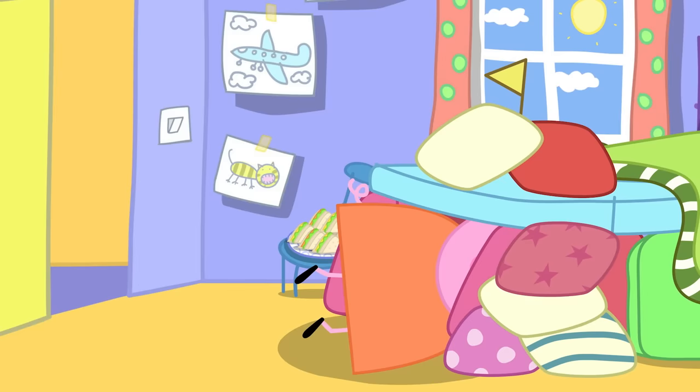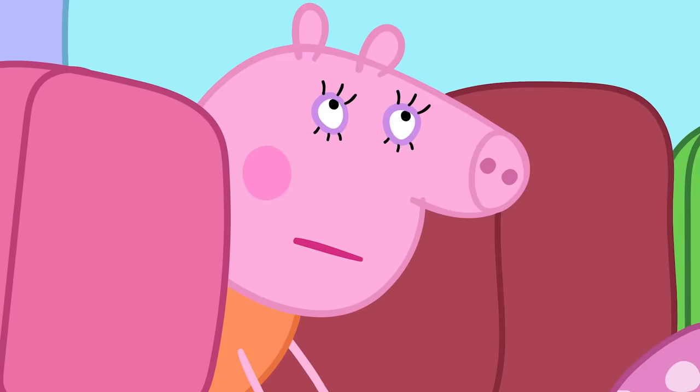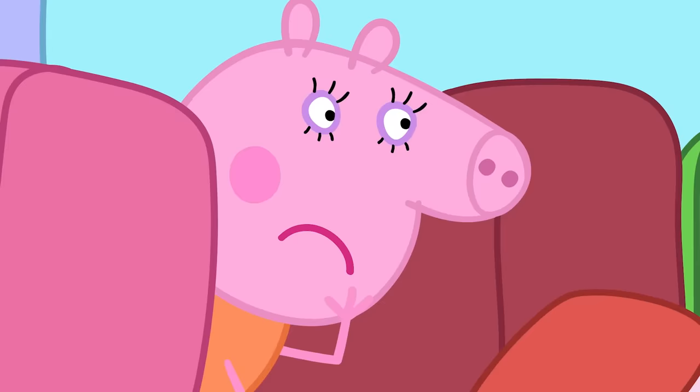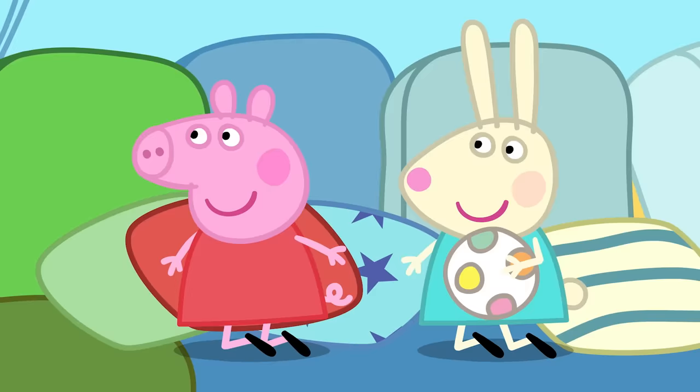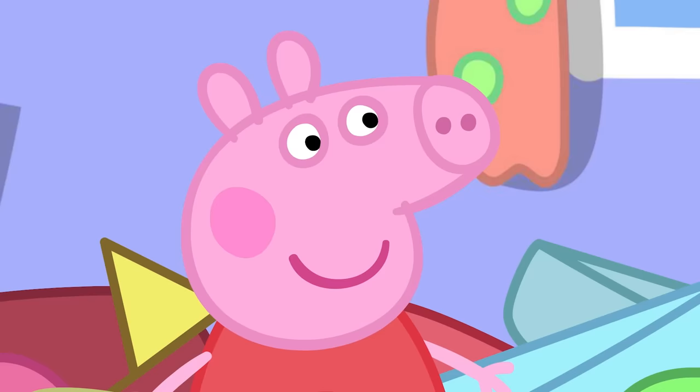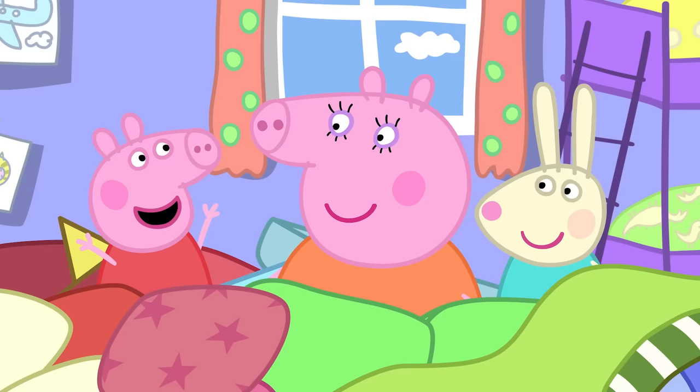Mummy Pig is stuck. Mummy, your wiggles are breaking the fort. Sorry. Phew. All that pretending has made me even more hungry. Good thing I brought you some food. Now, we just need to find it under these pillows.